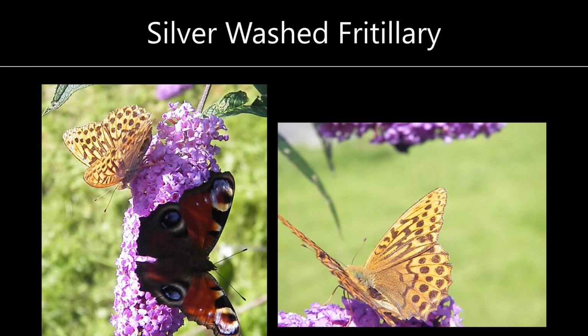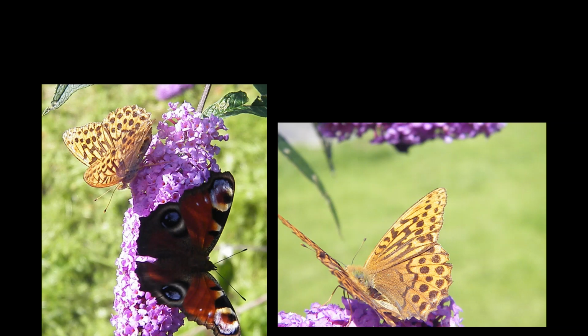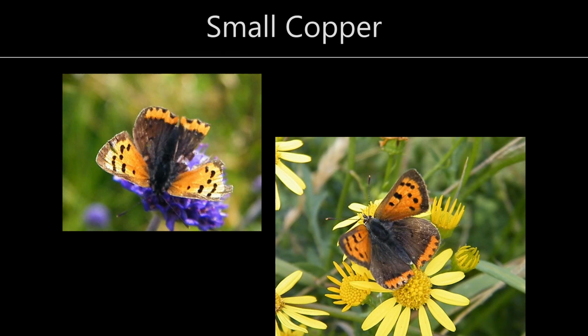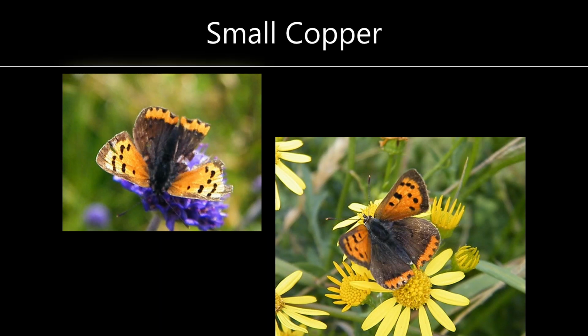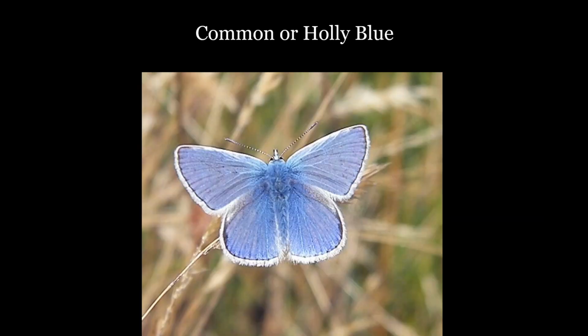The silver fritillary butterfly. It's called a fritillary because it belongs to a family of butterflies which have lots of spots on their wings. The small copper is a small, fast butterfly which lays its eggs on sorrel and dock plants. This butterfly is probably either the common blue or the holly blue, but without a picture of the underside of its wings, it's difficult to tell.